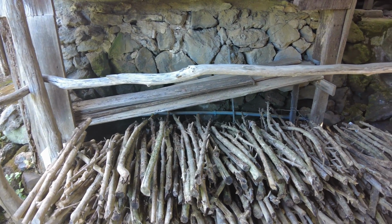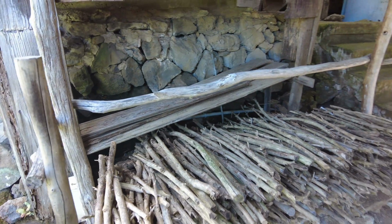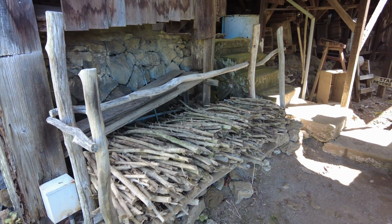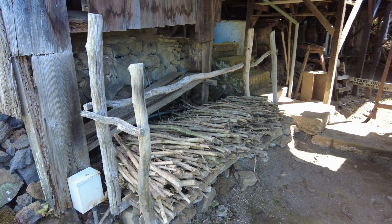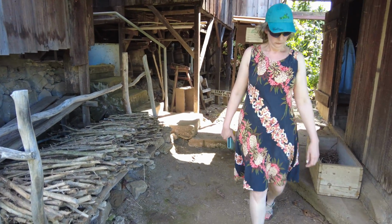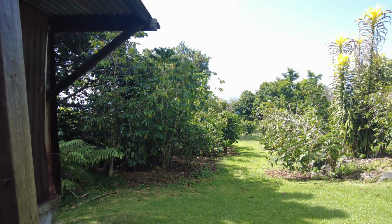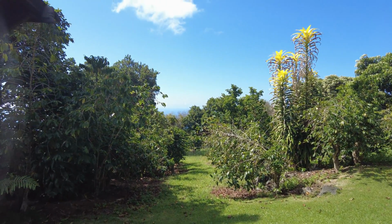As the docent was saying, coffee farming is all very self-sustaining. The branches that get trimmed off the trees eventually become firewood. The outer part of the coffee cherry gets put back into the fields as fertilizer.